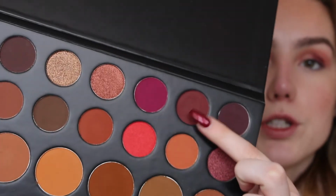Now I'm just going to add a shade from the Morphe palette. I'm going to be using this purpley shade right here that I packed over my lid. I'm going to put a little bit of that underneath my lash line.